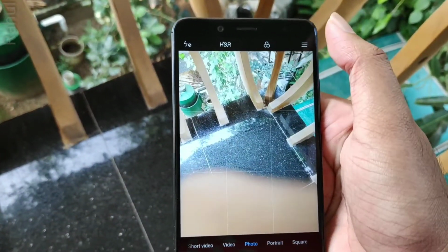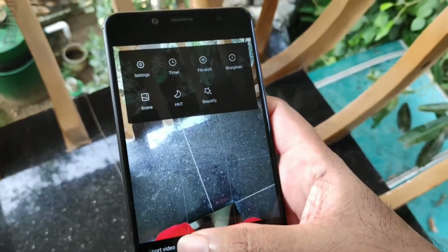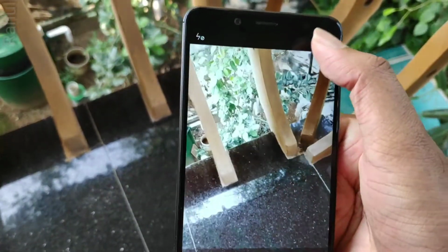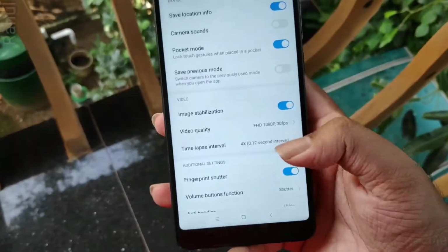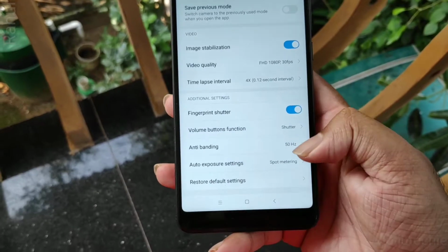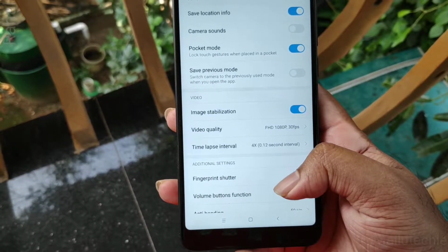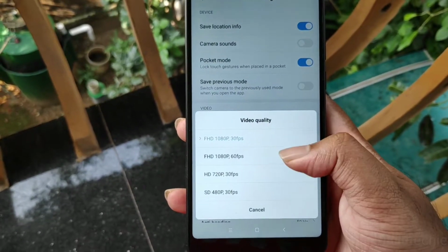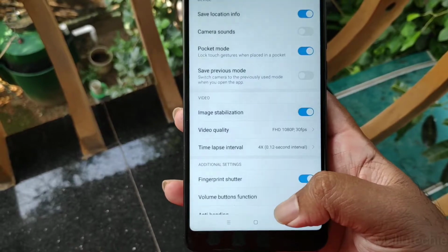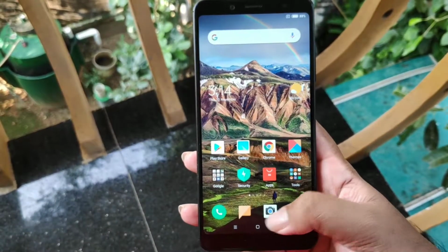Even though the Snapdragon 636 chipset supports 4K, Xiaomi has not given an update to shoot 4K. They have said that they will look into it, but they have never given the update. Right now, it can record up to 1080p at 60 fps, which has been newly updated, and it also has 1080p 30 fps, which I have been using. The EIS of this 1080p 30 fps is really good, and I really like it.